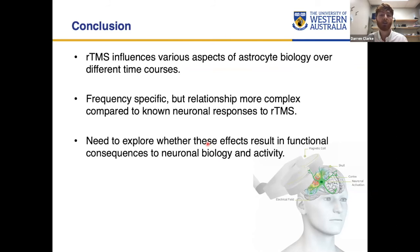Interestingly, we see aspects that are similar to neuronal effects, such as frequency selectivity for responsiveness and effects. But it is, I suppose, unwise to place a binary label such as excitation and inhibition on astrocyte activity because they don't behave in a binary fashion like neurons.